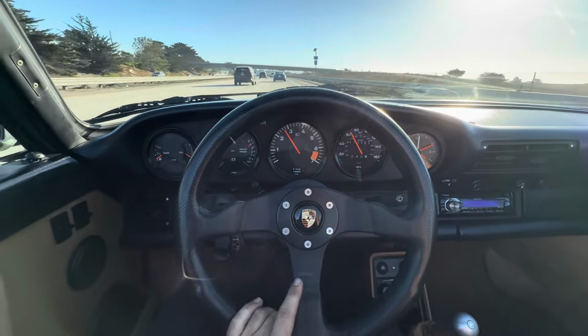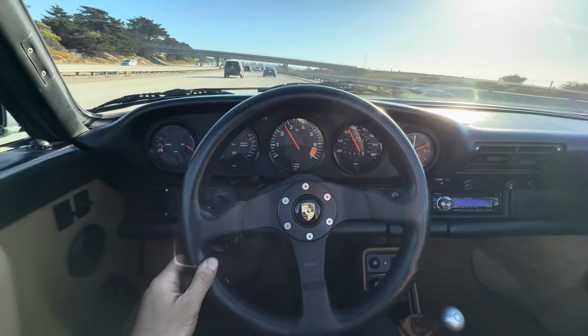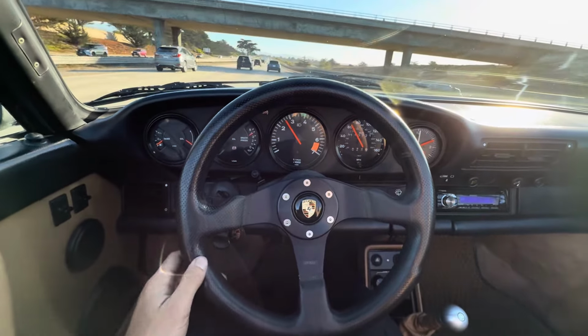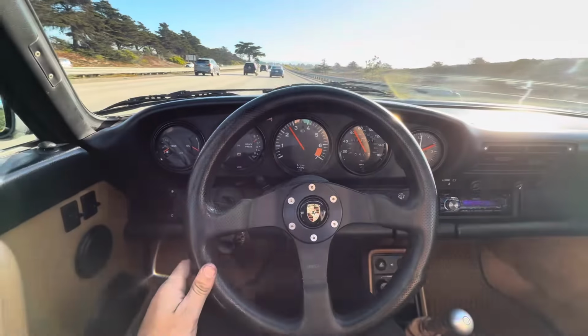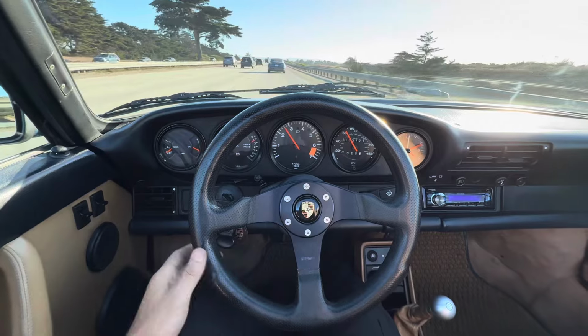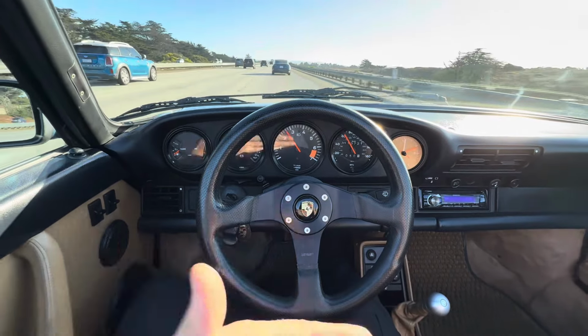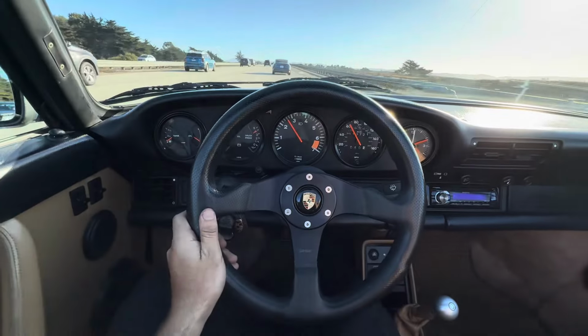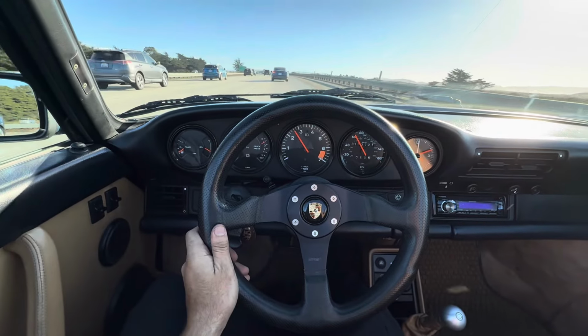So this car runs and drives obviously very well. The 3.2 made it with a G50. You guys can't go wrong with. It shifts beautiful. The brakes, clutch feel good. The steering feels good. It doesn't shake on the highway. And you can take your hands completely off like I was earlier and it will keep going straight down the road. It handles very well. The tires are in good shape.